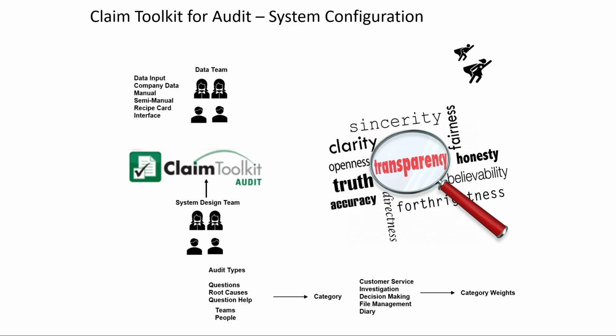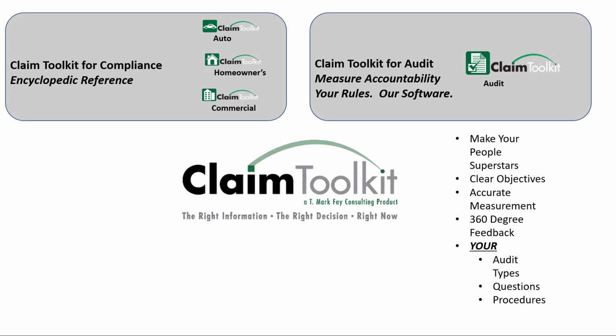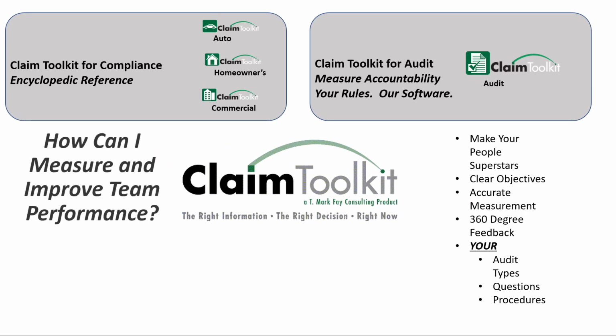Once all that is created, we input that into Claim Toolkit for Audit, and we start with your data team. We look at the data that you have available to input into the system, and we create a file selection, randomization, and assignment process. Now you're ready to audit, and as you're auditing, we look for custom report requirements that you might have. That's how easy it is to set up Claim Toolkit for Audit, and it's a 90-day implementation. The whole idea, make your people superstars. And how can you measure and improve team performance? Claim Toolkit for Audit.